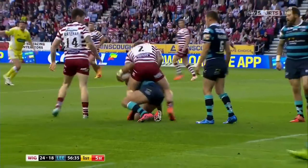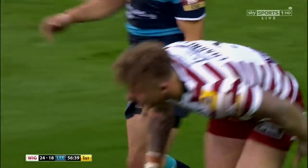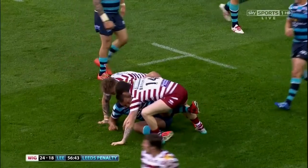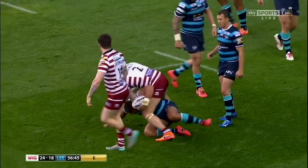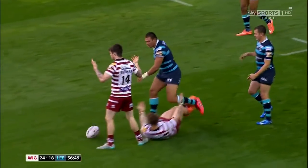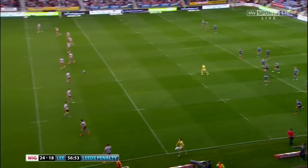Great defensive set from the Leeds Rhinos. Wigan threw a lot of numbers at Rhinos' right edge defence. They came up with the answers. Wigan, when times were ponderous, Leeds didn't hang around, shut them down. Great play. The reward is getting the ball back. And Ryan Hall's reward for trying to play the ball quickly is a penalty on this occasion. Yes, Charnley was all over him.